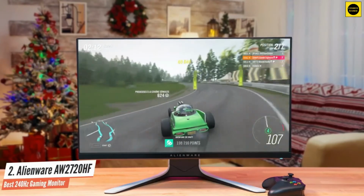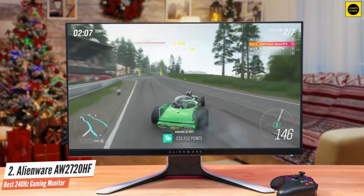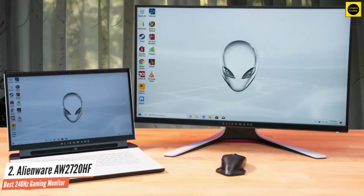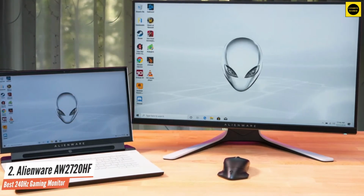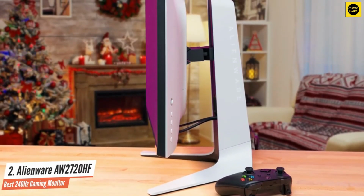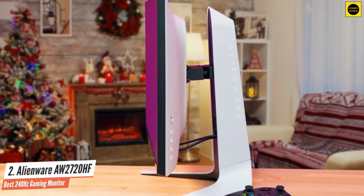Just a few years ago, discussing the idea of purchasing a 240Hz monitor was ludicrous. However, today, buyers are spoiled with a sea of options when it comes to this particular specification. One of the best monitors to fall within this specific category is the monitor we'll be reviewing today, the Alienware AW2720HF. This high-end gaming monitor from Alienware offers everything you'd need for an immersive, competitive gaming experience.